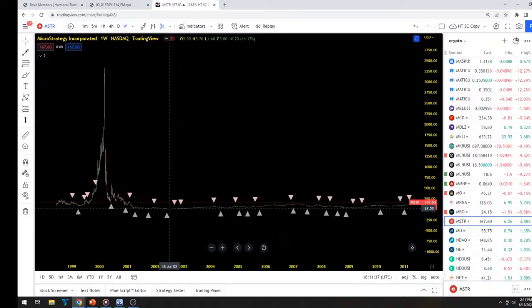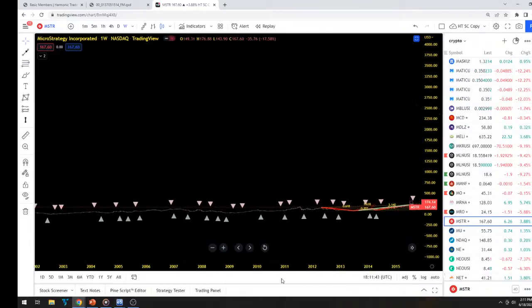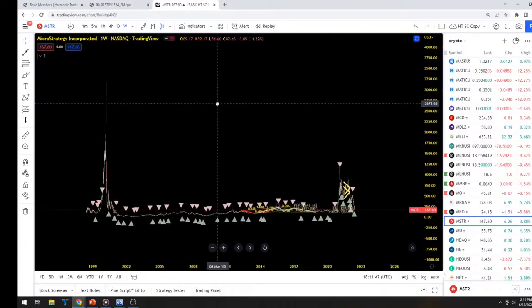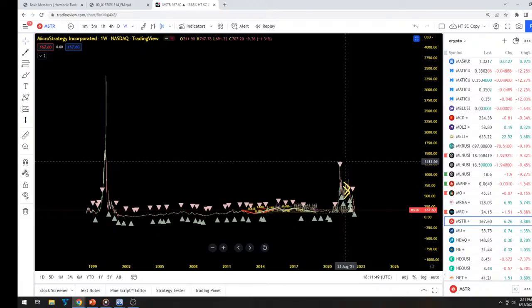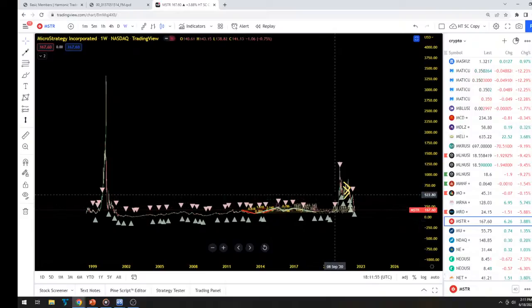What's the low on that? The low is $4, folks. MicroStrategy's low was $4. Then it goes sideways and climbs its way out for 20 years to go back to 1,000, 1,200. So if that's $4 back here, and we're at 167, you've got a long way to go.